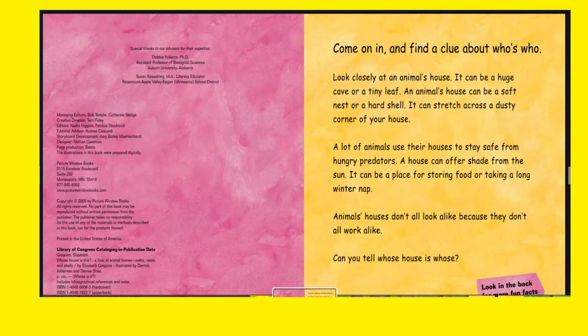Look closely at an animal's house. It can be a huge cave or a tiny leaf. An animal's house can be a soft nest or a hard shell. It can stretch across a dusty corner of your house. A lot of animals use their houses to stay safe from hungry predators.